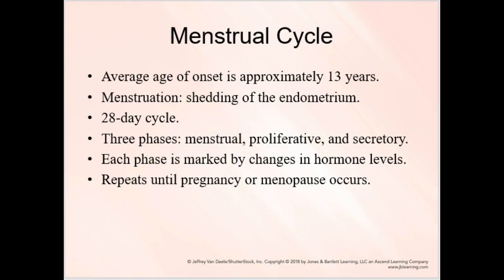And there's 3 phases that I'm going to show you on the next slide. I have a really good visual. There's menstrual. There's proliferative, where that inner lining builds up again. And of course, it's building up to create a nice vascular layer should a female get pregnant.